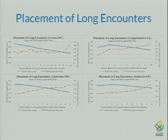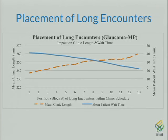Now, the other thing is, where do we put these long encounters once we have them? This is hard to see, but what I wanted to show you is that for all of the clinics, the patterns were the same. So, if we put them at the beginning of the clinic, we reduce the overall clinic length, but we increase wait time. So just to give you a closer up so you can see better. And this is sort of counterintuitive to what a lot of clinics already do.